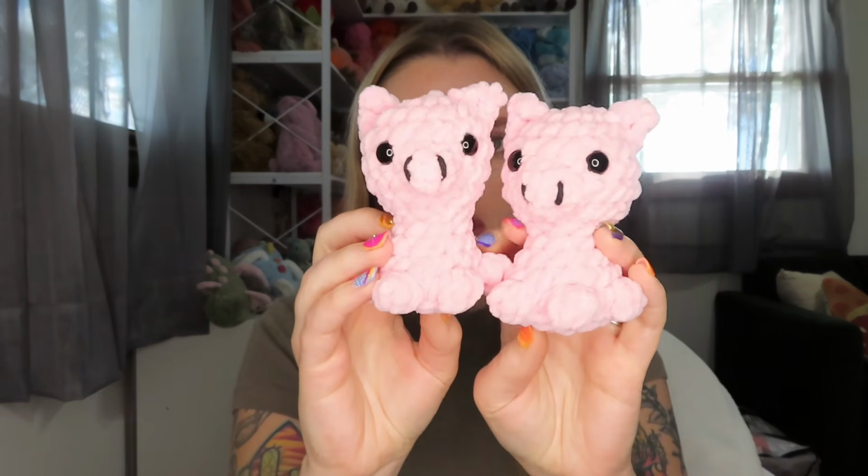I made two little pigs. This pattern is from Murphy Crochets. It is part of her farm animals pack. So this is Peaches the pig. I made two of these. This pattern also includes Shamrock the sheep and Clementine the cow. I do want to make both of those, but as of right now I just have the two little pigs done.